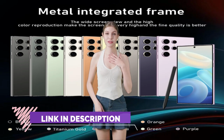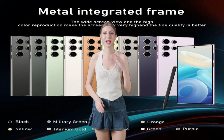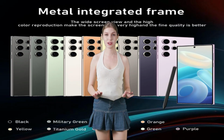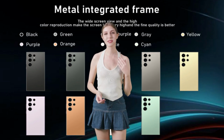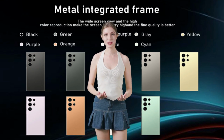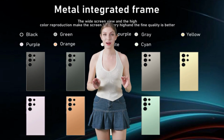If you're on the lookout for a new smartphone that offers amazing features and performance, you're in the right place. Today, we're diving into the C24 Ultra 5G smartphone, a device that promises to revolutionize your mobile experience. This phone packs a punch with its impressive 6,800 mAh battery, dual camera setup, and a powerful Snapdragon processor. So, without further ado, let's get into the details of what makes the C24 Ultra stand out in the crowded smartphone market.